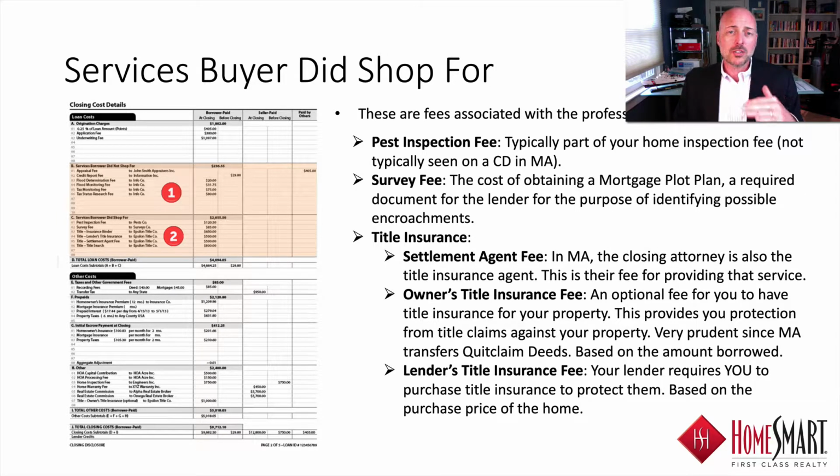Now, services you can shop for. Now, these are the fees associated with the professionals you've hired. So you have the choice of who you're hiring. Pest inspection fee they have listed on here. I've never seen that on there. That's always part of your home inspection. Survey fee, that's going to be dependent upon the attorney you're hiring or the bank you're hiring. You may be able to shop that around a little bit.